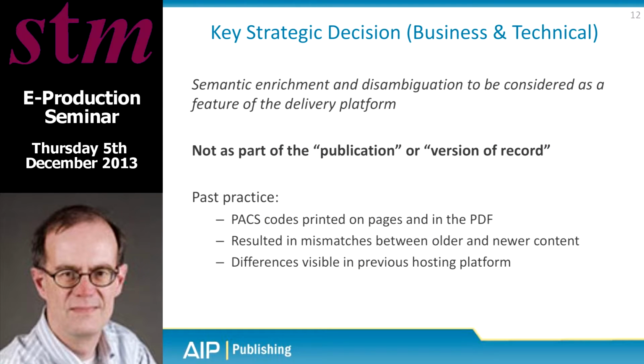The first really important decision we had to make was whether this enrichment we were going to do was going to be published as part of the permanent record, or was in effect a value add of the delivery platform. That was the direction we went down: it's dynamic and volatile, and it is a property of the hosting platform, the delivery of the content, but is not part of the version of record.